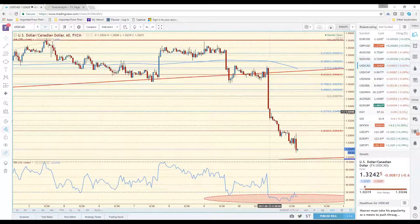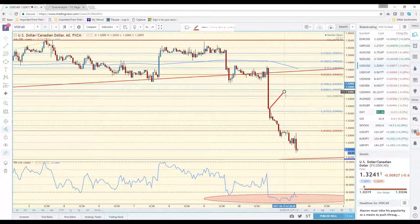Let's see. I missed this. I shorted it somewhere around here, and I got like I said, 12 or 13 pips out of it, and I'm like, okay, we get a bounce, and I was thinking to myself, okay, from here we get a bounce back to 133.80. I'm going to just sell some. Yeah, that never happened. It's been non-stop since then.